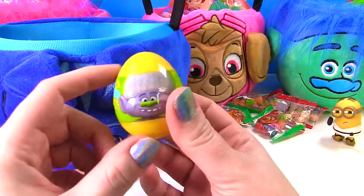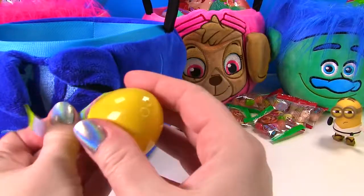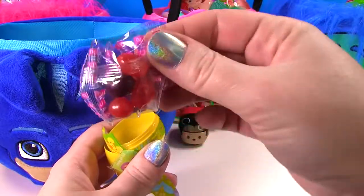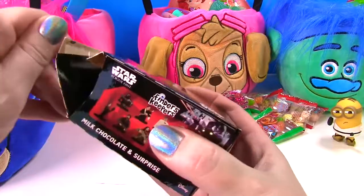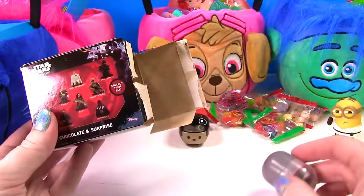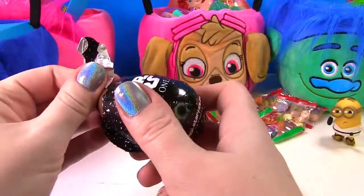Whoa, flying egg. Guy Diamond's in the house from Trolls. Let's see what's in his egg. Whoa, oh, we didn't get to karate chop it. Hey, look, more delicious jelly beans. Woo! And there's a chocolate egg in here, and it's Star Wars. Whoa! Let's check this out. Here are all the different characters you can get, and it comes with the capsule, separate from the chocolate egg. Look at all the stars on the Star Wars egg, and let's look at that chocolate.